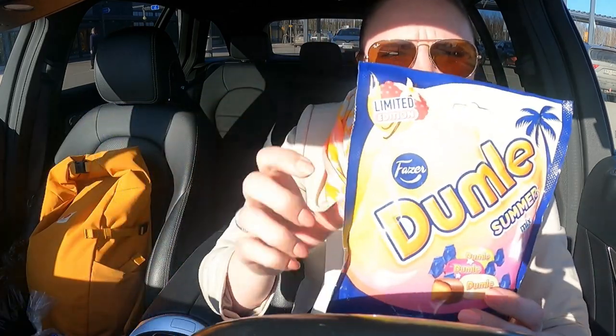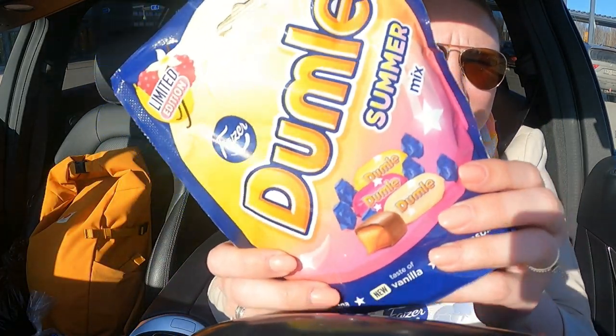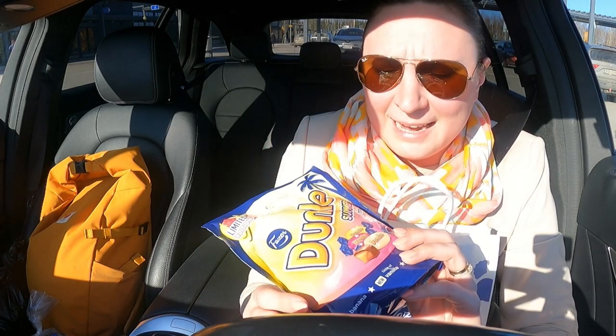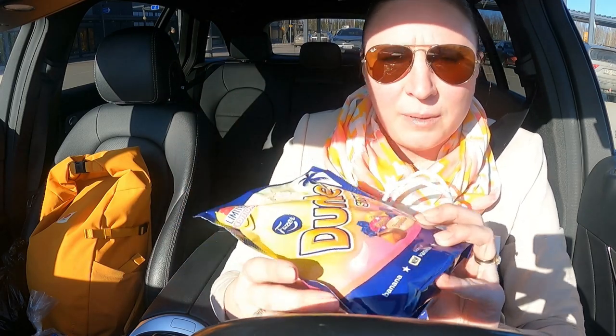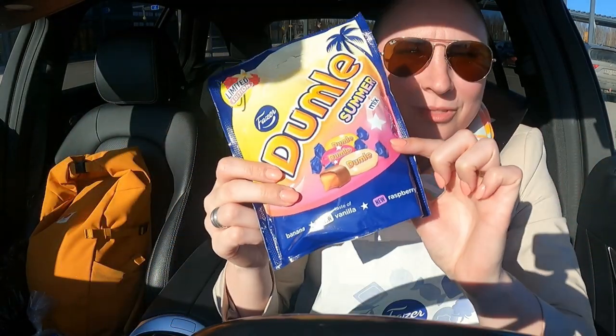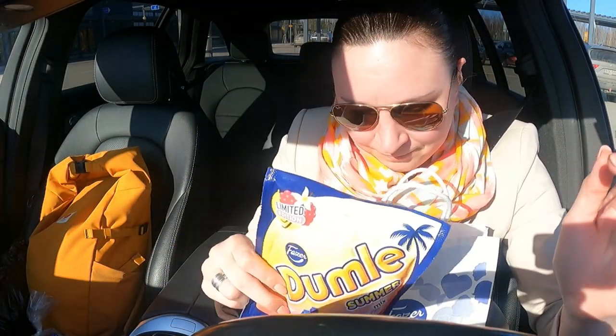And then I got this Dumle summer mix. So Dumle is like a toffee-filled chocolate candy, and the normal flavor is just normal toffee covered with chocolate, but this one has a few different flavors, so that should be fun to try.